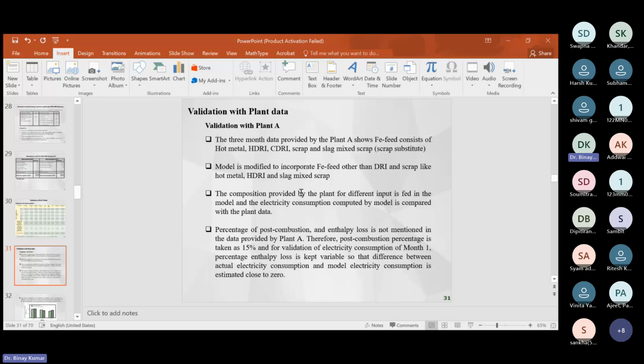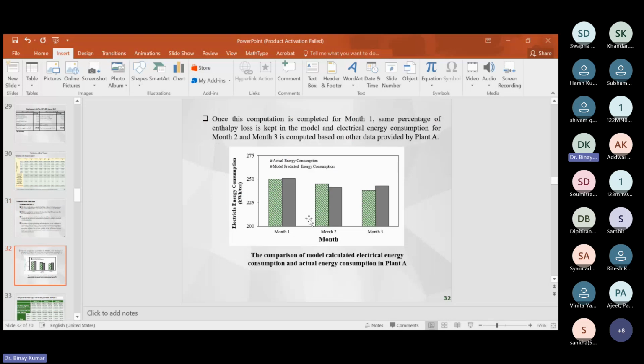And the composition provided by the plant for different inputs is fed in the electric arc furnace model, and the electricity consumption computed by the model is compared with the actual plant data. And since the percentage of post combustion and enthalpy loss is not mentioned in the actual plant data, the post combustion percentage is taken as the same, 15%. And for validation of electricity consumption for month one, the percentage of enthalpy loss is kept variable in the electric arc furnace model, so that the difference between the reported and model computed electricity consumption comes close to zero. And once that is done, we have kept the same percentage of heat loss for the other months' data also, and we have computed the electricity requirement.